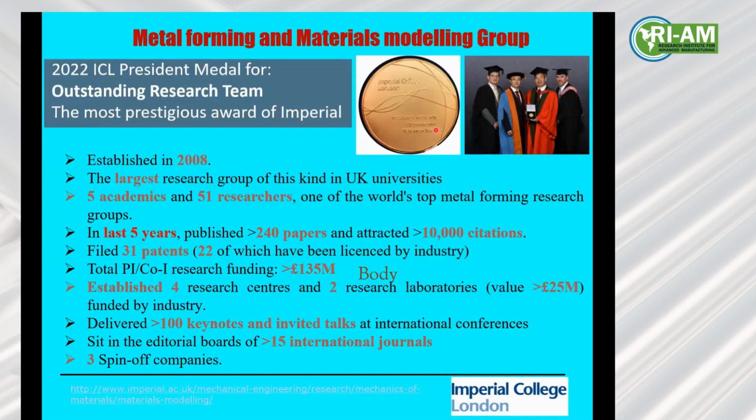And our group, the Metal Forming and Materials Modelling Group, I'll give you a brief introduction here. It was established in 2008 and is fairly new. At that time, I moved to Imperial College from Birmingham University in the UK, brought all the people there, and established a group at Imperial College. Currently it is the largest research group at UK universities in metal forming. We have 5 academic staff and about 50 researchers.